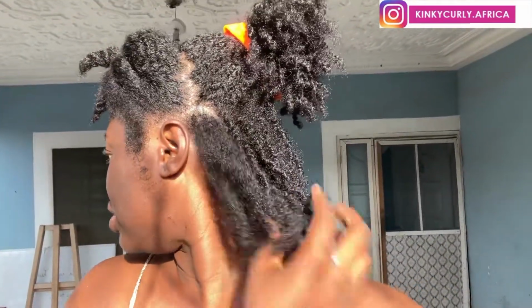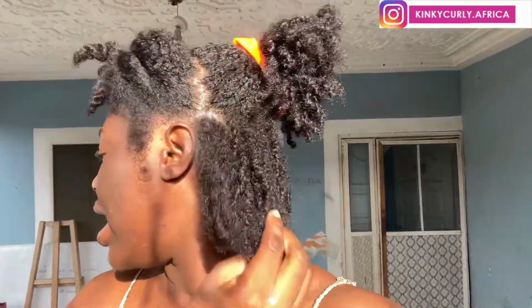Okay guys, so what you want to do before you even attempt to wash your hair when you have a wash and go is to take a section of your hair like this, right? And then spray a good amount of water on it. Run your fingers along it to generate some heat, that friction from your hands rubbing, to enable your hair to absorb the water.